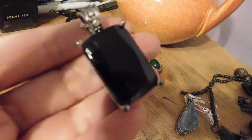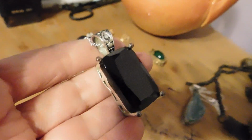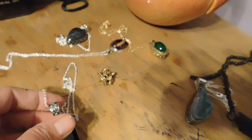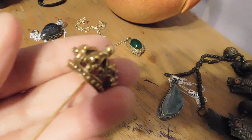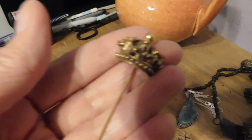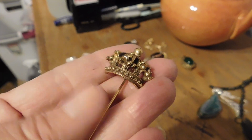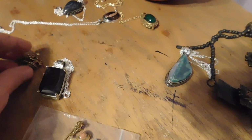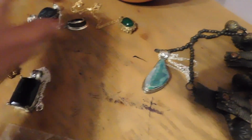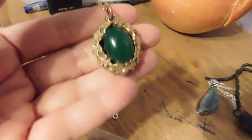So we have this blue stone silver-plated pendant, and that sold for $24. We have this crown stick pin, dimensional, really cute. That sold for $15. I did give her a little bit of a special price on a couple of these things because she was buying so much, and I can save on the postage.